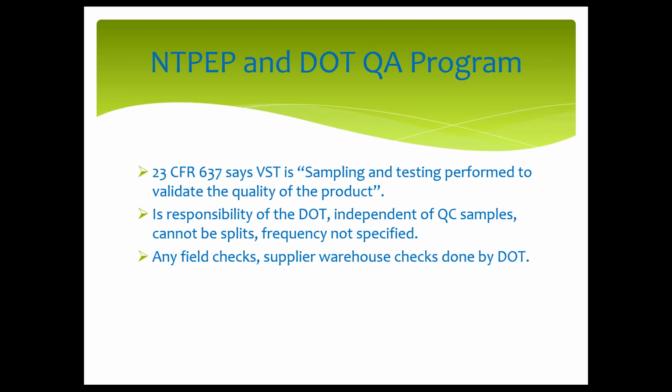The DOT, it's up to them to do VST. These samples are supposed to be independent of QC samples, should not be split, and there's no frequency specified. So you can take them, sample the fabric or grid from your local supplier, from his warehouse, from off the project site, anywhere you want, anytime. And you can check that fabric for spec compliance to your DOT spec. So that's up to the DOT, and we all have control over that. But that's another part that we should be doing for quality assurance.